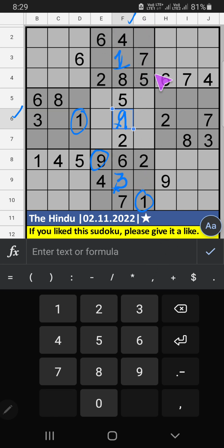2nd grid, 2 numbers are remaining, 3 and 9. Column E, we have 9, so 9 can't come in the cell, 9 is confirmed here. Then 3 is here. 8th grid, 2 numbers are remaining, 5 and 8. Column G, we have 5, so 5 can't come in the cell, 5 is confirmed here. Then 8 is here.